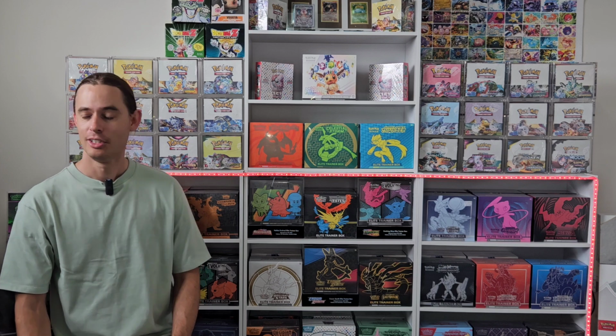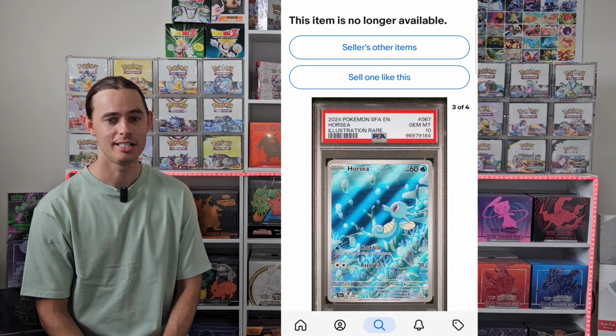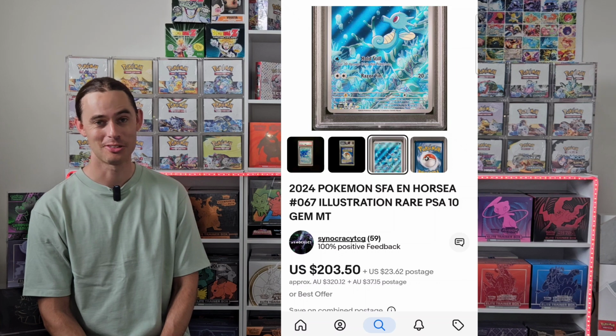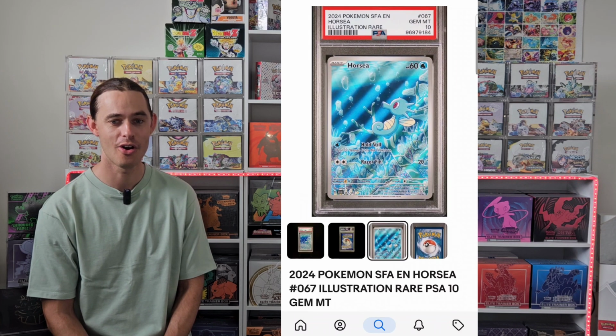Number 8, talking of Shrouded Fable before, and this set is going strength to strength, oddly. And the Horsey, just the baby Horsey, original 151 in a PSA 10, $203.50 US for Horsey in a PSA 10. Just shows the strength of the market at the moment when you've got a card like that going for $203.